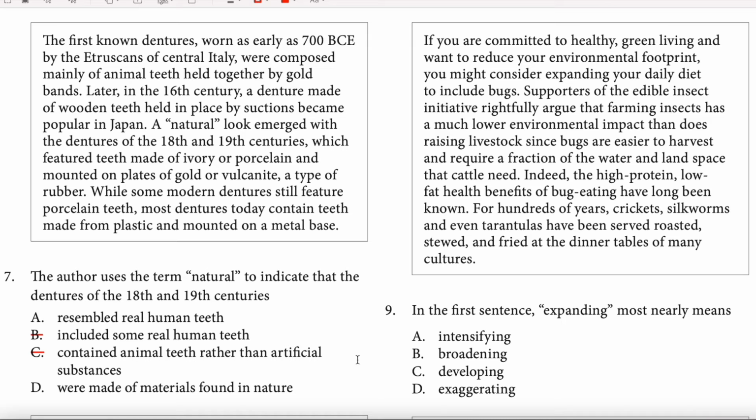Not that they're using natural materials, although they may be. I mean, ivory is a natural material. Although porcelain, if you know anything about porcelain, that's a fine ceramic. That's definitely man-made. Porcelain does not occur in nature. Neither does vulcanite, I don't know. But they're talking about the way it looks, right? I love that you point that out. A natural look emerged. And look at A. It says resembled real human teeth. And resemble means it looks like real human teeth.